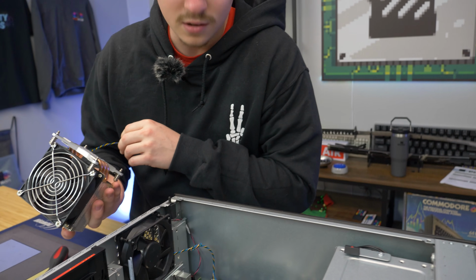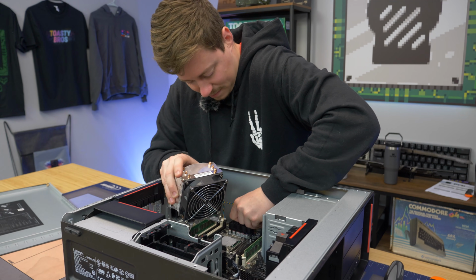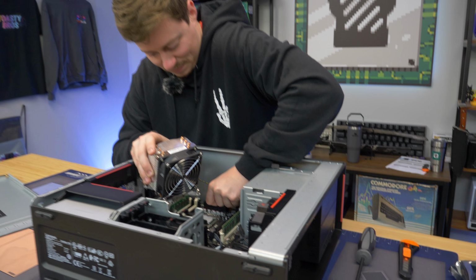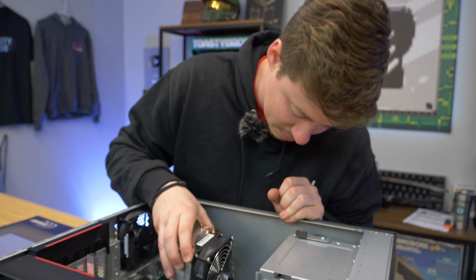I'm just going to put it back on. Yeah, I'll put it back on. That's new. There's no reason to replace that. So maybe these things ran hot and the seller was expecting it. But you can just tell by how liquidy the paste is that it is new paste. So I'm just going to put that back on.